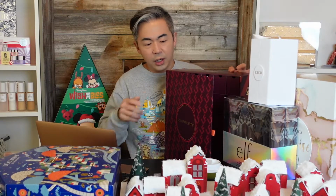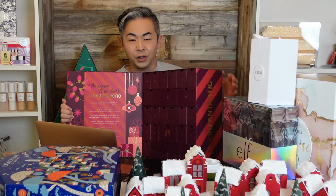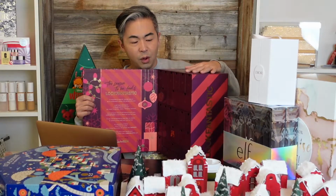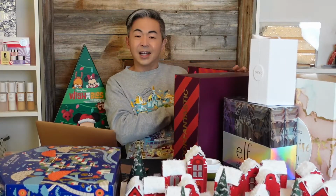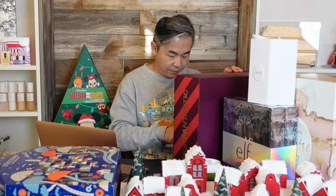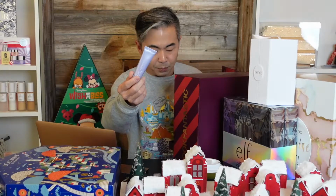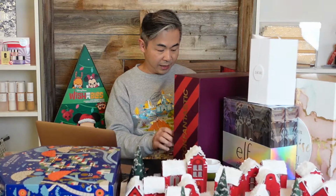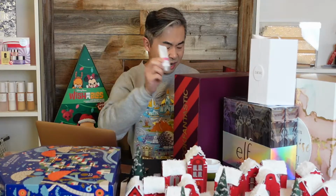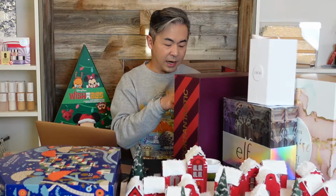I think for $100 you are getting this absolutely classic, beautiful advent calendar with individual boxes, which I really like. I mean, it's really beautiful. What I'm mostly disappointed in is the content in the advent calendar. Let me just give you some idea. A lot of the time they just give you a deluxe sample, and the boxes are so big, and then the content inside. Just look at this. This is all deluxe samples, and there's really not that many full-size items here.